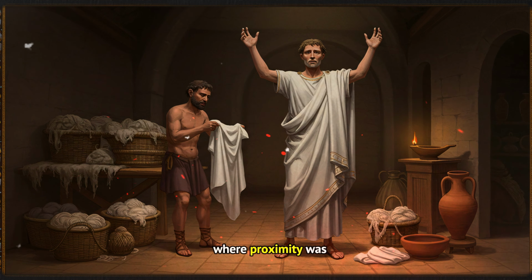You politely decline. Roman kitchens were rarely located inside apartments due to fire risks, and most urban homes didn't even have one. So communal eating was more than culture. It was logistics.